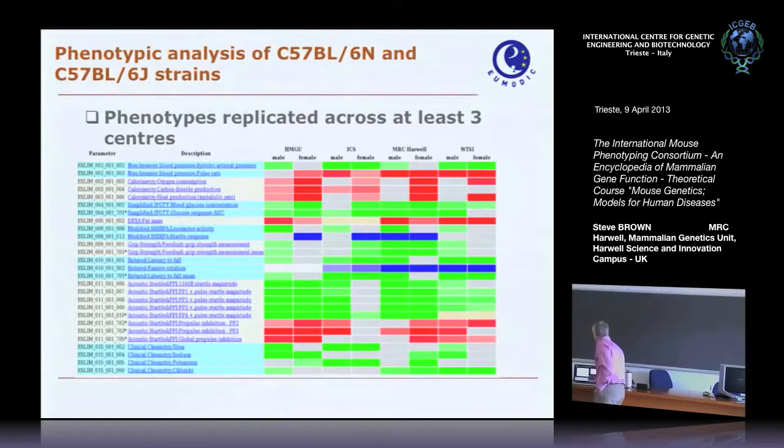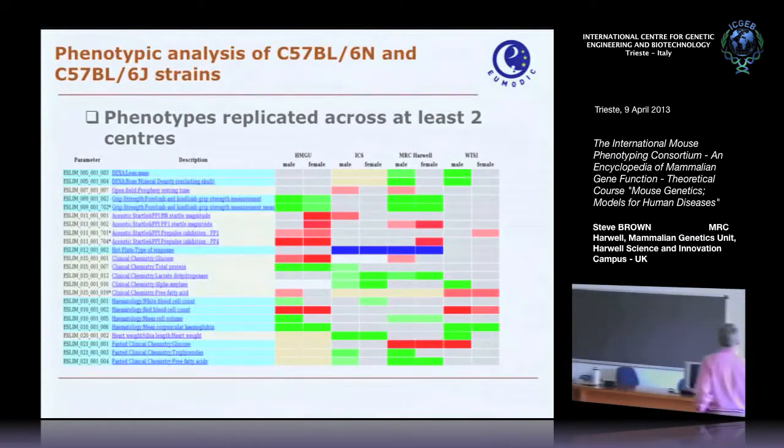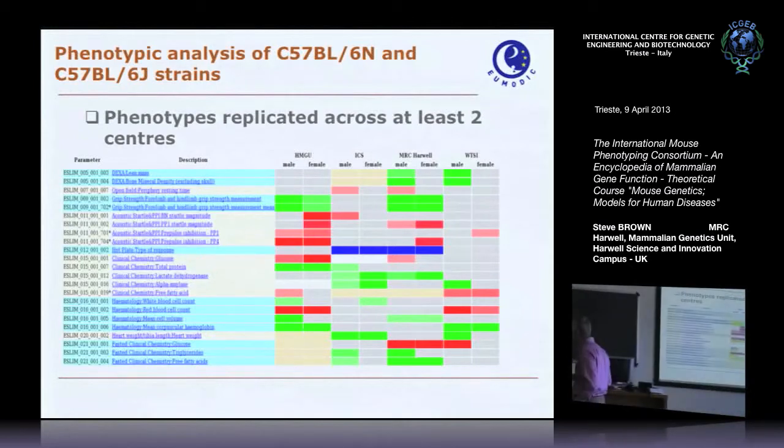There are some phenotypes that are replicated across at least two centers, which we're fairly convinced are real, but weren't necessarily replicated in all. In some cases, they're not replicated because the test wasn't done at some of the centers, but these include areas, again, like DEXA, grip strength, acoustic startle, clinical chemistry, some hematological parameters, and so on.